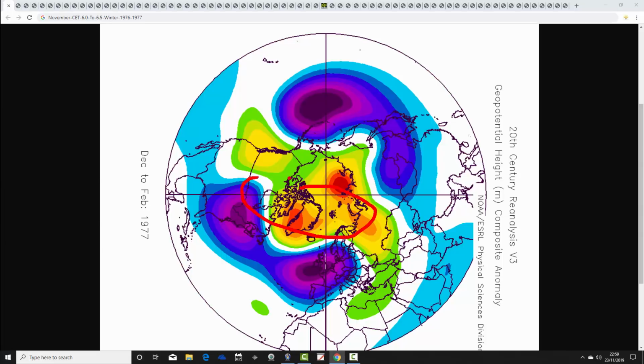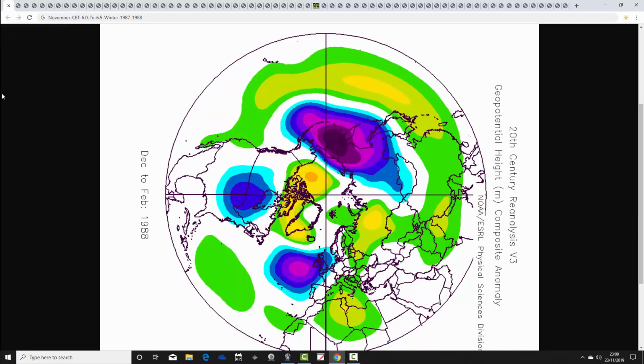76-77 has a strong northern blocking signal, and low pressure is underneath it. It's an unsettled winter, has a cold December, again a cold Christmas. That could be a trend actually within these November CETs between 6.0 and 6.5. A trend, I think, is there. More cold Christmases than you probably expected in a normal analogues package anyway. So it's another cold Christmas, some snow around Christmas 1976, a cold December into early January, then the rest of the winter is mild.